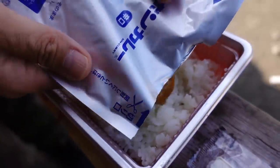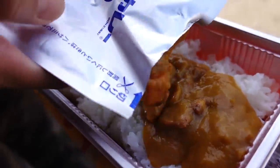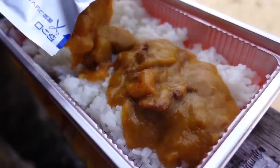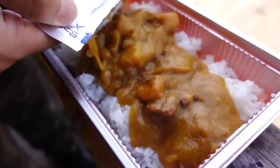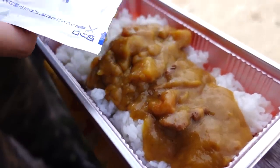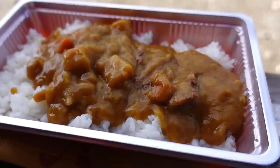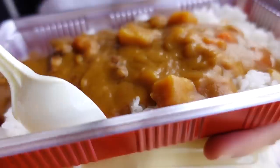Okay, I'm gonna pour the curry sauce on top of maybe half the rice. Oh no, you know what? I'm just gonna pour it over the whole thing. Oh yeah, that familiar smell of bon kare. This is the type of curry that we grew up with. Well, I grew up with at home. All right, here we go. Itadakimasu. I'm gonna dig in.